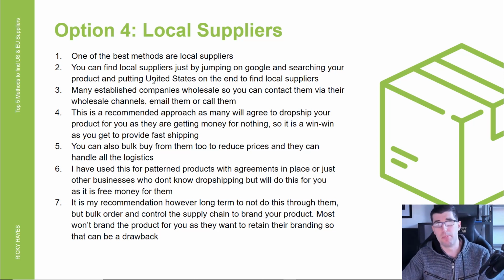Okay, you can also bulk buy from them as well. I've done that before, where you bulk buy 50, 100, 200, whatever the number may be, and then they will give you a discount. And if they have wholesale, depending on the tiered approach, you could get 5, 10, 20 dollars off, or 10, 20, 30%. So it actually increases your margins, and you've got a local drop shipper. Okay. As I said, I've used this for patented products, with agreements in place, and it's worked quite well.